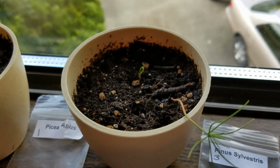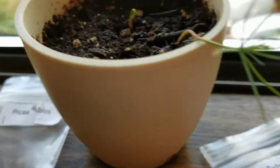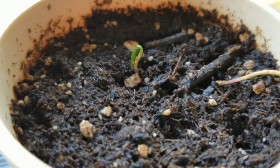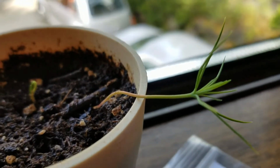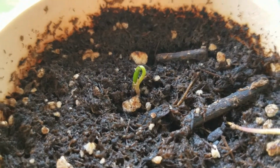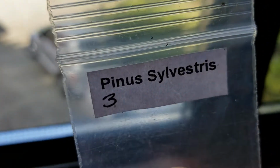So here we are at week 6, and not a lot has changed. So for Sylvester, I planted more seeds in here about a week ago because, as you can see here, he's sort of droopy, and I don't even know if it's alive anymore. But one of the seeds has sprouted. So we may get another Reggie, one of these coming out.